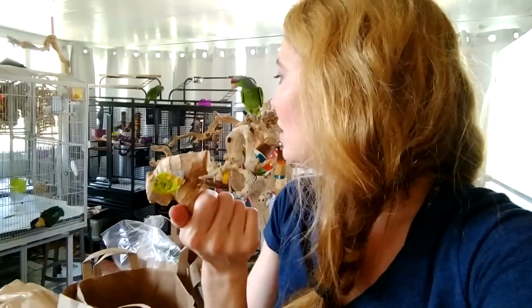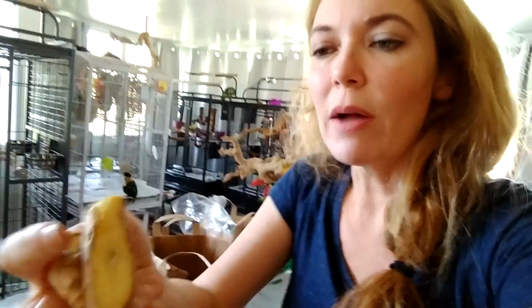Okay, so now we've got ginger. So those of you who have never seen a ginger root, this is what it looks like. It's a small one, it's organic. So once again, use this sparingly. It's just to add a little bit of spice. Maui, be nice to the parakeet. So I'm barely gonna take a little bit and put it in the chopper. It smells so good. It's an incredible root.